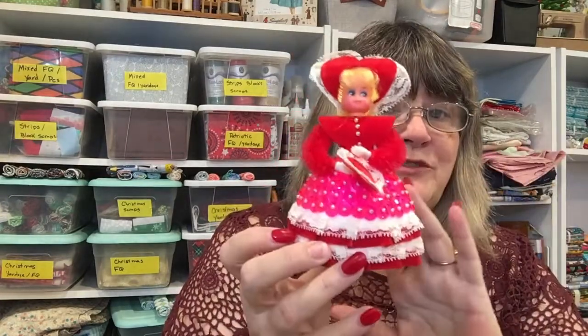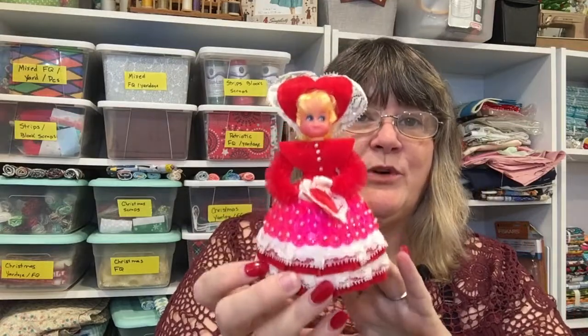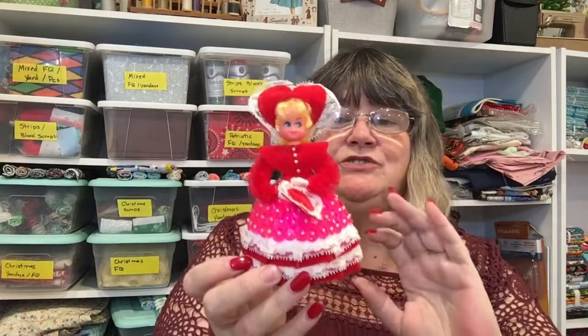So anyway, she will be up for sale, and she would make a perfect addition to a Valentine vignette or tiered tray. Why am I selling her? She's so cute. She would work so fabulously. I don't know. Sometimes I just do not think before I sell.